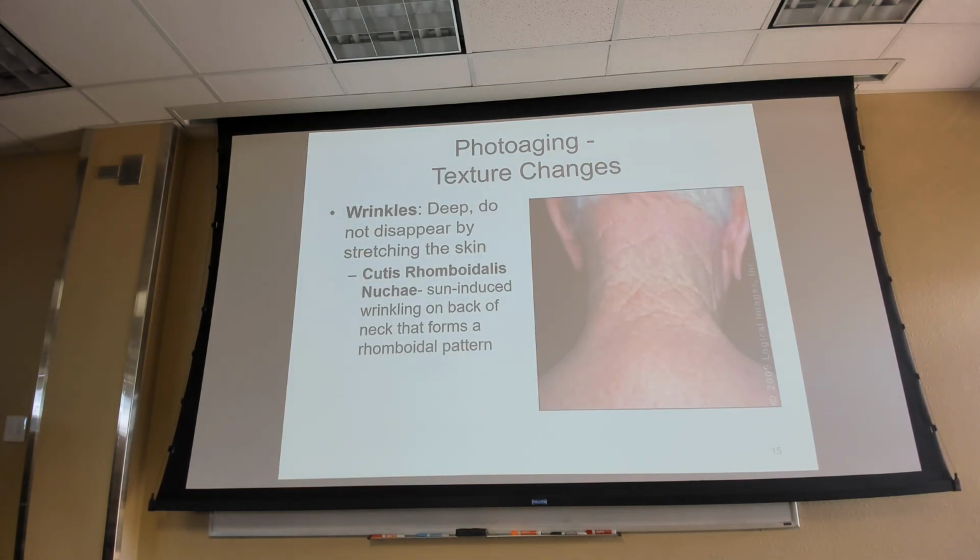Wrinkles of the nuchae, sun-induced wrinkling on the back of the neck that forms rhomboidal patterns. You can see all of the wrinkles that are back there.